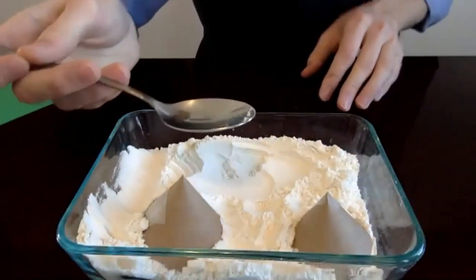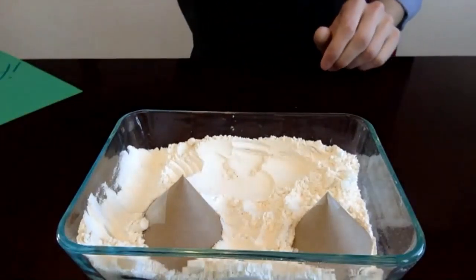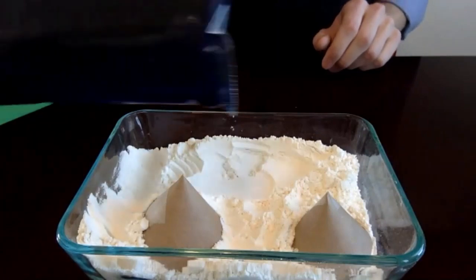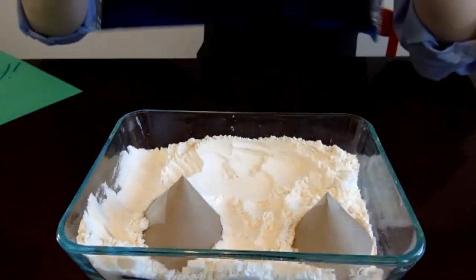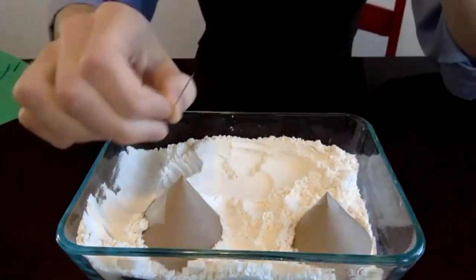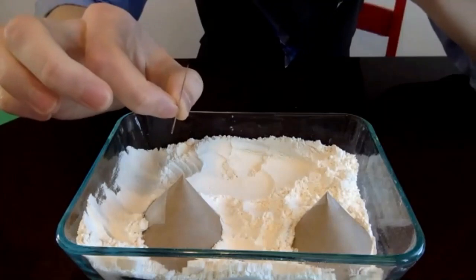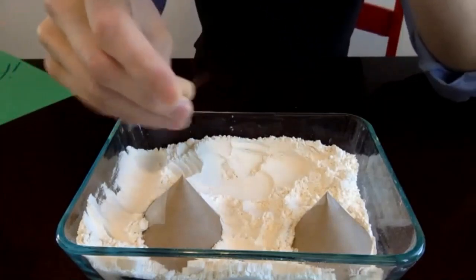All right, I'm gonna put my spoon down now. Now let's bring in the rain cloud. The way we're gonna get it to rain is I am going to poke my rain cloud with this needle. Now watch out, needles are sharp. So make sure you're not using a needle unless you have your adult with you. So let's see.